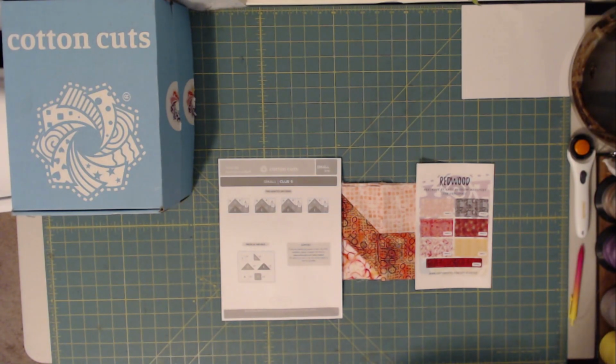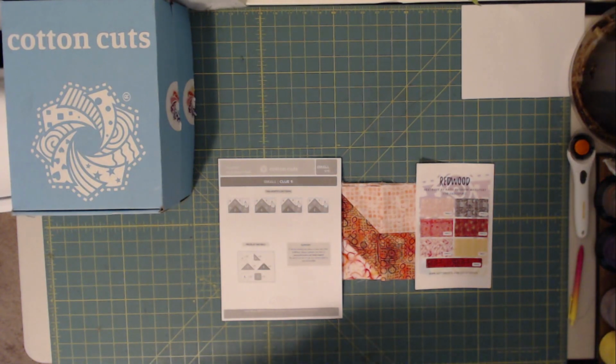This is Tree of Life Clue 5. This is the Redwood colorway in the small size. We do have four of the same block to do today. The sewing took me 18 minutes, so pretty quick. It's a beautiful block. I'm loving the Redwood.